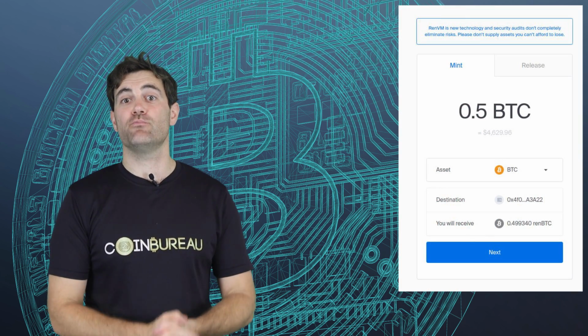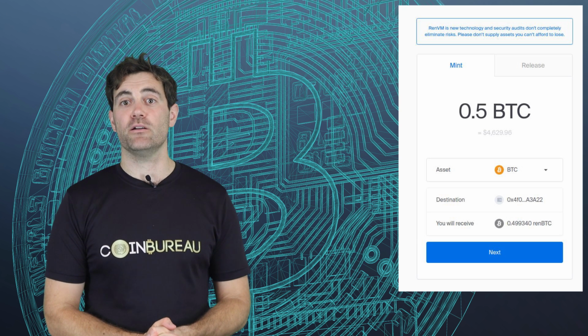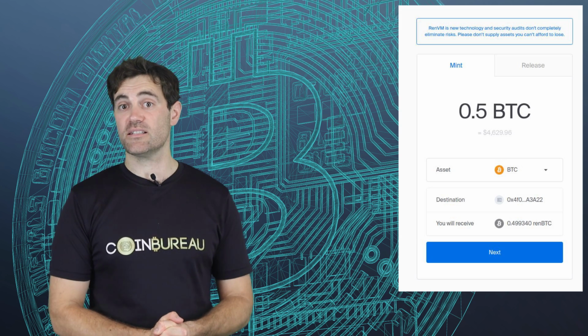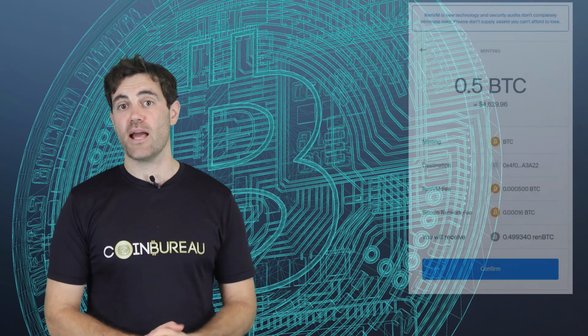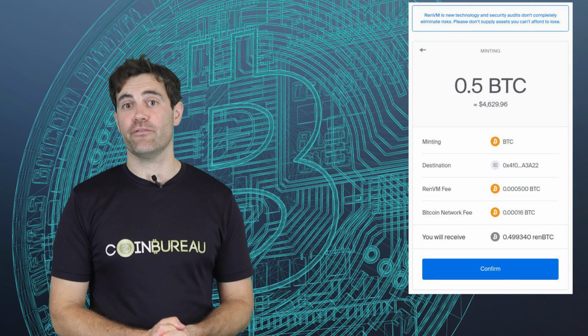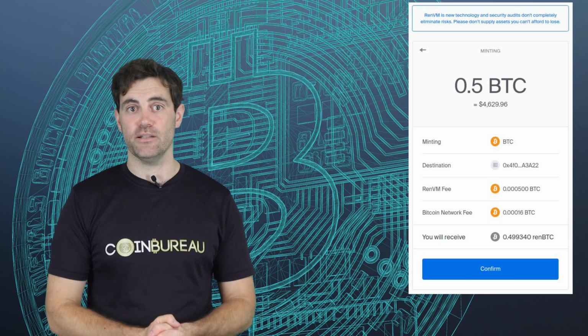I'm going to be minting some REN Bitcoin in this example. So I'll decide on how much Bitcoin I would like to mint. Once that's done, I'll hit Next, and that will take me to this overview. As you can see, you'll have to pay a network fee and a renVM fee. The latter fee is a fee that's paid to the Darknode operators. More on that in a bit.